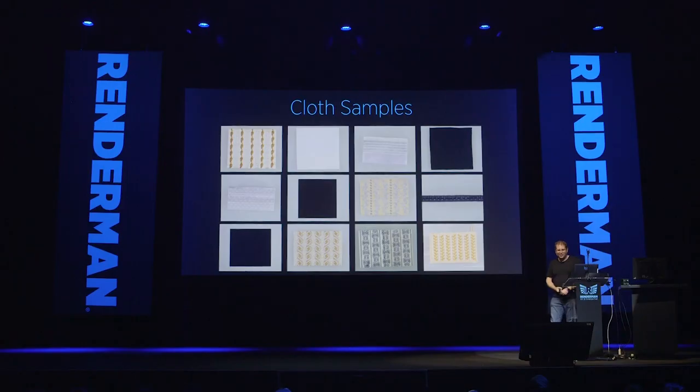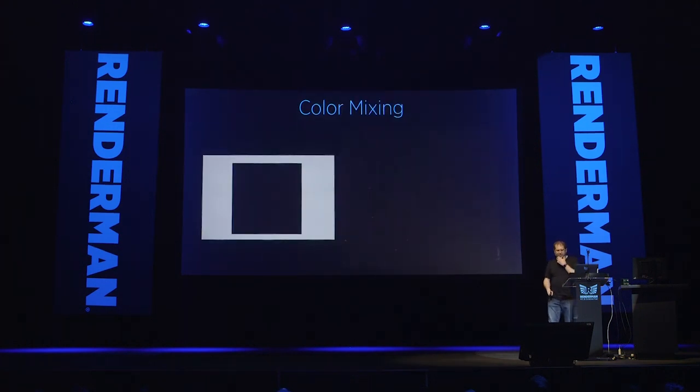We'll get cloth samples, and these are more for the final characters. This is a color mixing example of the fabric. You can see there's a slight black wood grain pattern that's kind of over the purple. And this is that pattern.